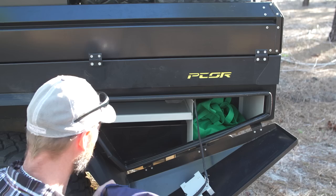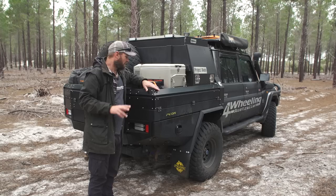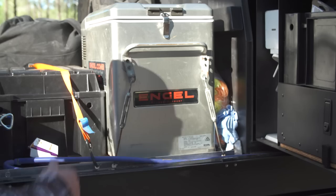And I'm still getting used to loading this vehicle out with all these new spots to put things. I'm being very careful. I'm not just throwing stuff in there I don't need, because that's when you're adding weight to your vehicle. In the back, still running the 40 liter Engel. It's been good for me for about 4 years. I will do a review on it soon.